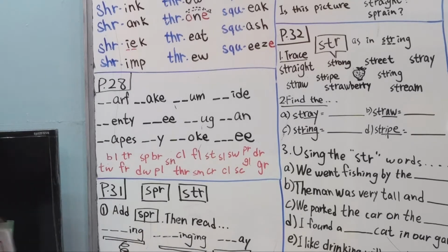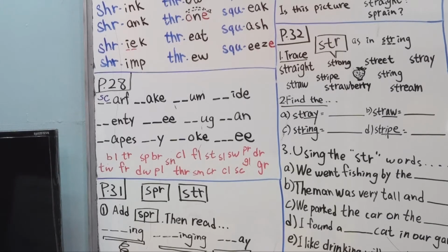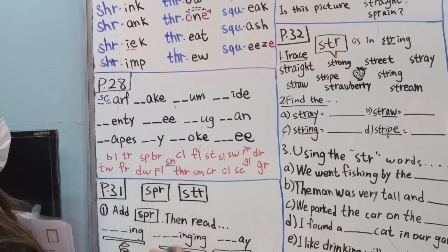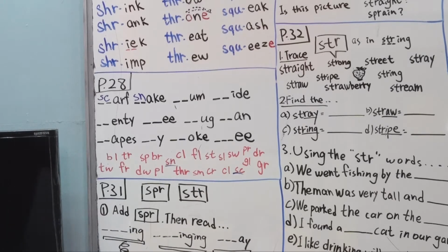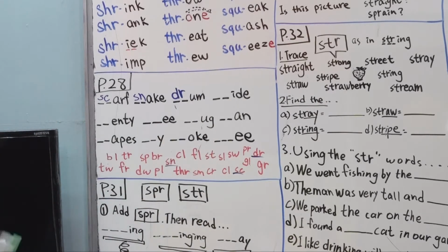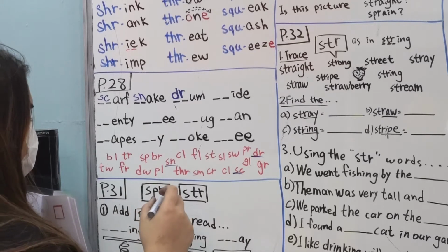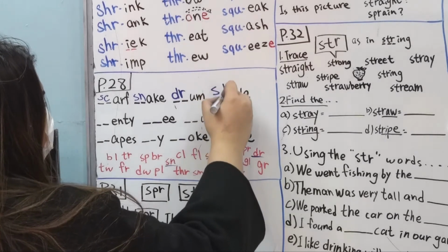So number 1, as I said, was scarf, right? Scarf. So sk is over here. So the correct answer should be this. Scarf. Okay, the next one is snake. It's somewhere here, right? Snake. The next one is drum. That should be drum. Okay? Check your answers. The next one is slide. Slide.